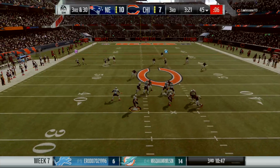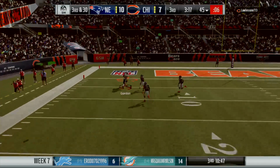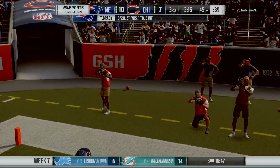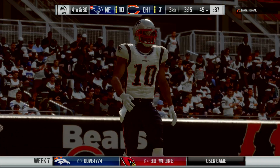On 3rd and long, it's Brady. He's going to loft one deep left side here. And incomplete. He can't hang on. Would have been a nice catch. Instead, it brings up a 4th down.